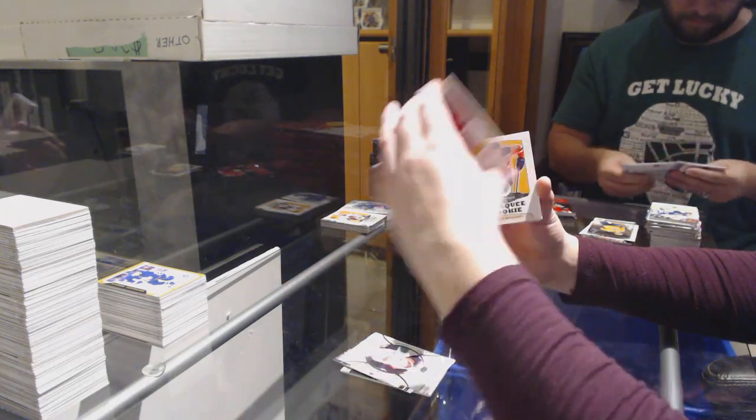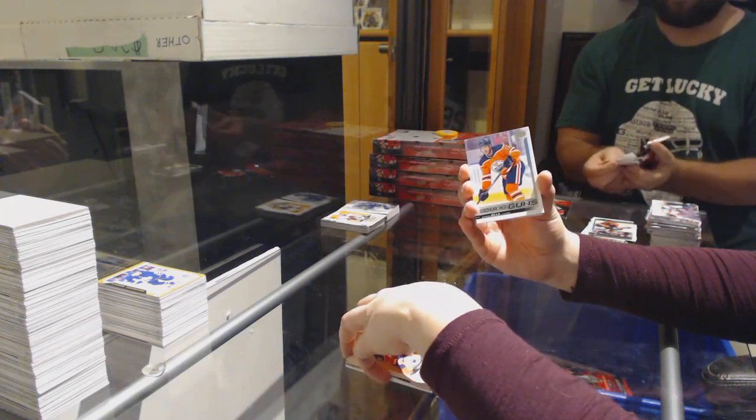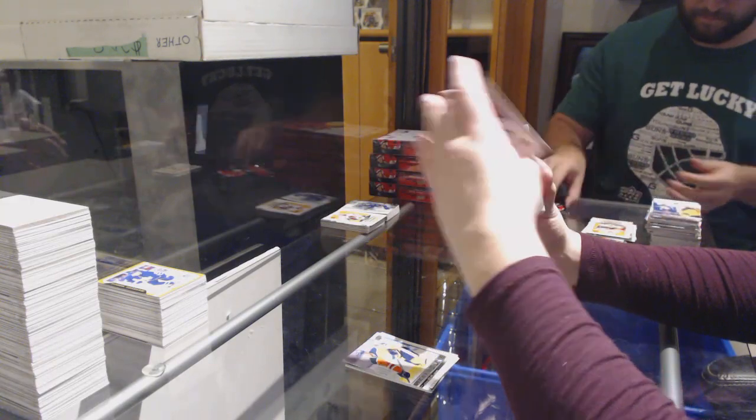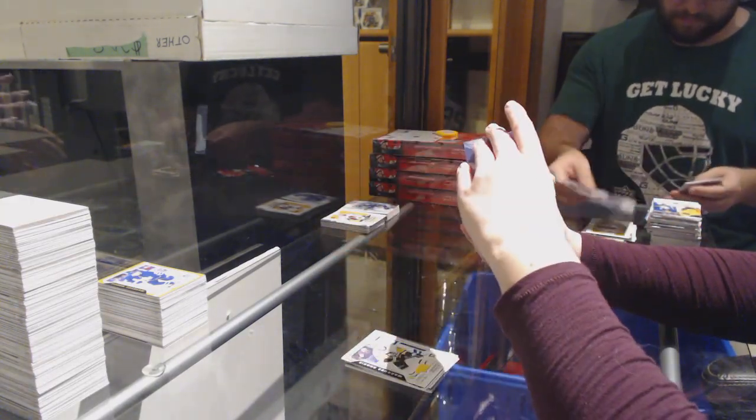Michael Rasmussen, Marquee Rookie for the Red Wings. Retro of Evan Bouchard for the Oilers. Young Guns for the Oilers, Ethan Bear. Silver Border, Marquee Rookie of Brady Kachuk for the Senators. Marquee Rookie of Yusil Rakola for the Pittsburgh Penguins.